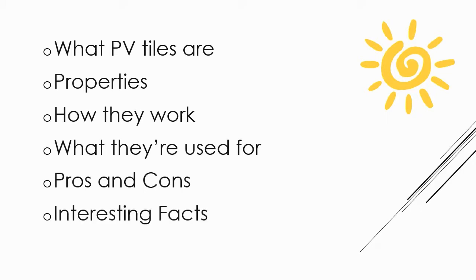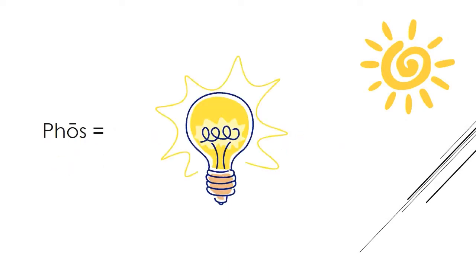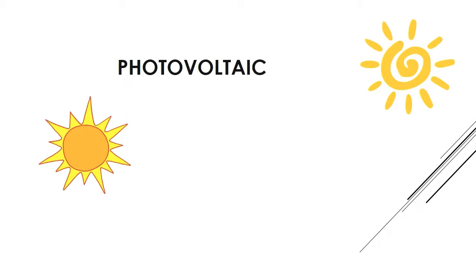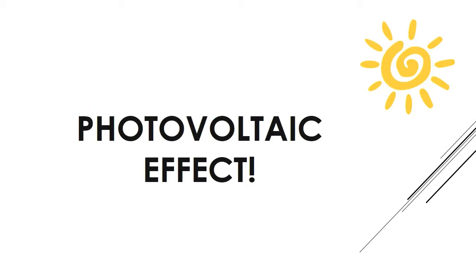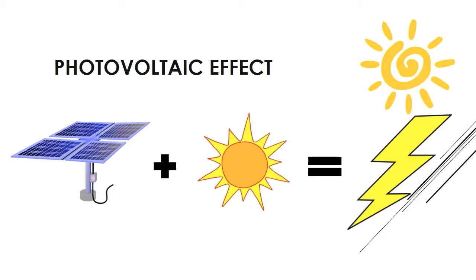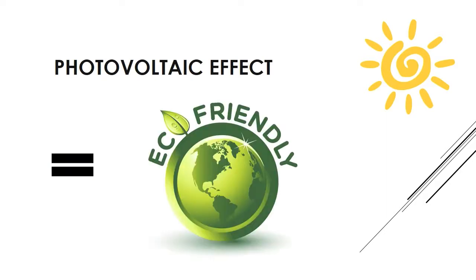To begin, the term photovoltaic comes from the Greek word phos, which means light, and from the English word volt, referring to electricity. The word photovoltaic itself denotes the method of converting solar energy into DC electricity using semiconducting materials that exhibit the photovoltaic effect. The photovoltaic effect is the creation of electric current in a material upon exposure to light. The direct conversion of sunlight to electricity occurs without any moving parts or environmental emissions. You may know this technology as solar power.